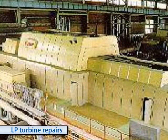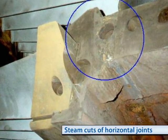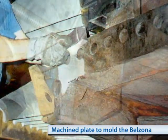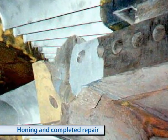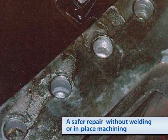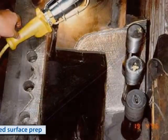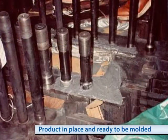The only alternative this power plant had to repair the steam cuts to the horizontal joint of the LP turbine casing was to weld and machine, causing an outage extension that would have generated a multi-million-dollar loss. Our solution to mold in place the eroded metal provides a permanent, low-cost alternative to a high-cost problem. Since our solution does not generate the high heat of welding, the risk of stressing and cracking the metal is completely avoided, making this a safe repair.